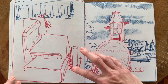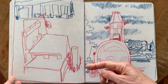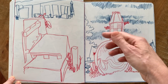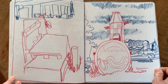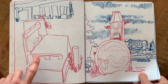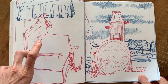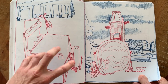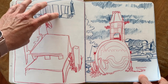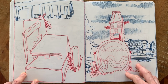Again, I'm practicing the technique with one line where I use one color for the foreground and one color for the background. And there's more here. I got better, see? I was not so happy with this because I didn't sit in the right place and it's not really clear what this all is. And then I didn't have enough space for the background. Here's way too much detail in the foreground.